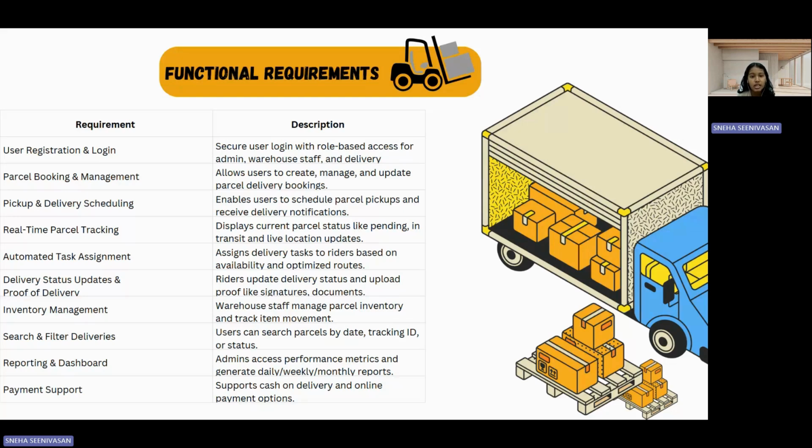This helps to assign the delivery task to certain riders based on their availability and optimized routes. Next is delivery status update and proof of delivery. This helps the rider to update delivery status and upload proof like a signature document or even a picture of the parcel that has been delivered. Next is inventory management. In this, the warehouse staff manage the parcel inventory and track item movements as well.